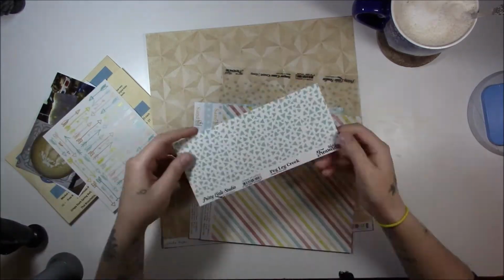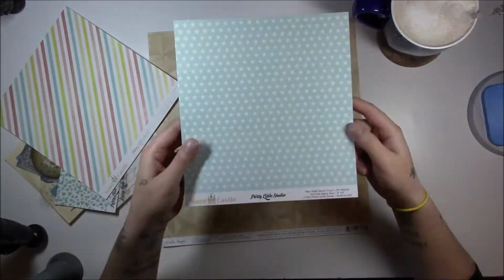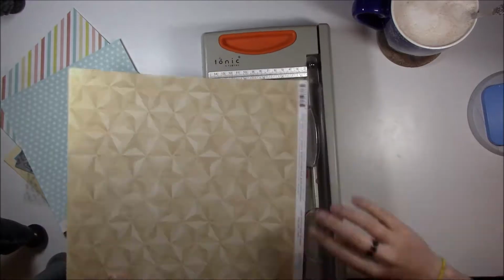And this one is the companion to the last one, which is from my birthday from 2015. This one is about the food and stuff that we had, so you can see how they're going to go together.